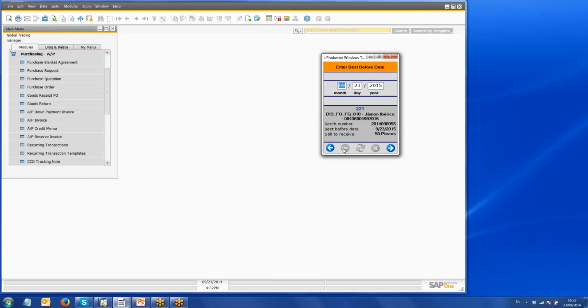So we ask for a batch number, and the batch number can either be a batch number that is contained in the barcode or is on the product, or the system, for instance the Produmex system, can also suggest a system-generated batch number. Also, because the system knows that this product has a best before date, the system will either register the best before date that is contained in a barcode, or, in this case, we have defined that the standard expiry date for this product is 1 year, so it will suggest an expiry date or a best before date of 1 year.